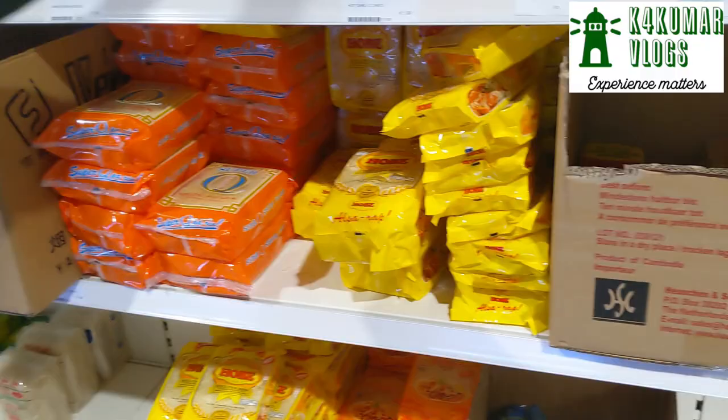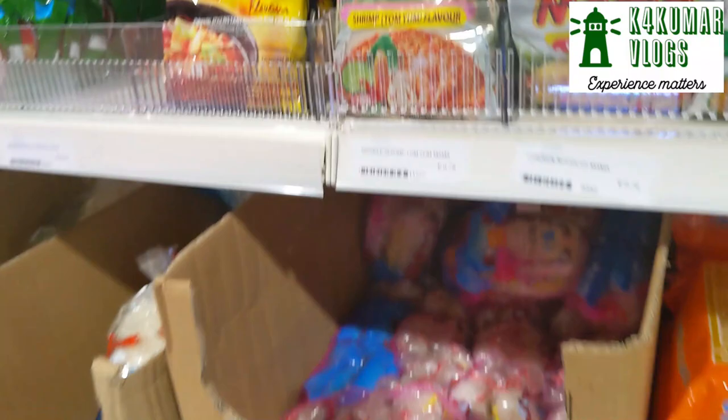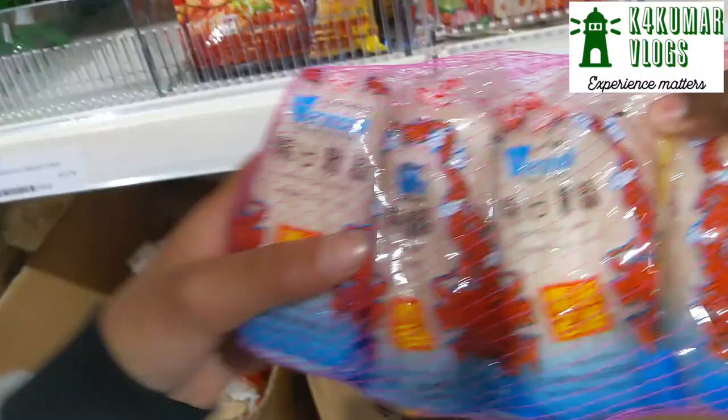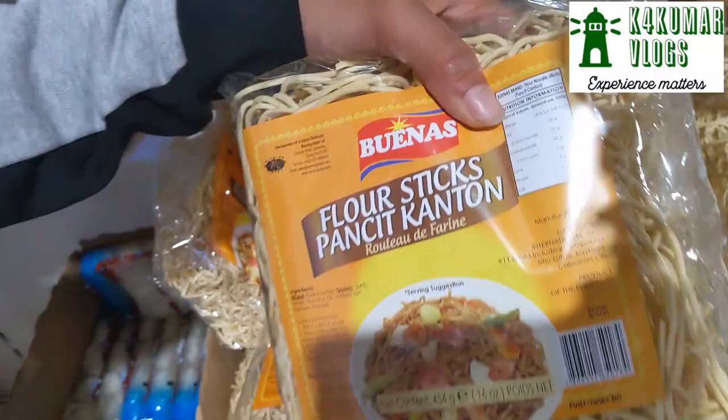These are all different types of noodles, not just Filipino, but Indian, etc. Variety. This is very popular within the crowd, the shrimp tom flavor. What about this one? That's just noodles. Okay, it's just regular noodles. Also, these are all different types. These are the flour stick noodles, usually used for stir fries, etc.